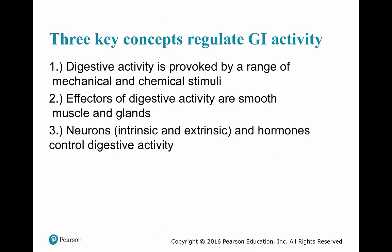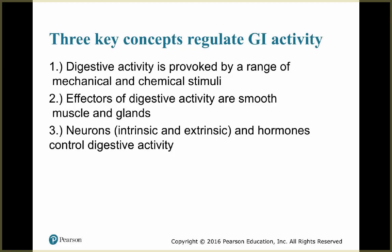Now, there are three key concepts that help to regulate GI activity. The first is that digestive activity is provoked by a range of mechanical and chemical stimuli. So when we're talking about this, you basically have receptors that are located in the GI tract organs. So those are one way that it can basically determine if digestion needs to happen.